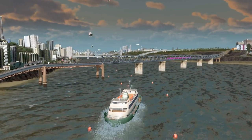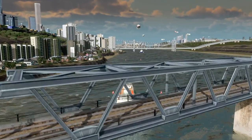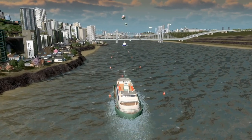Well, let's follow our new ferry up this route. Are you going to fit underneath? Just about going to fit underneath. There we go. We're heading up to Paris Island.